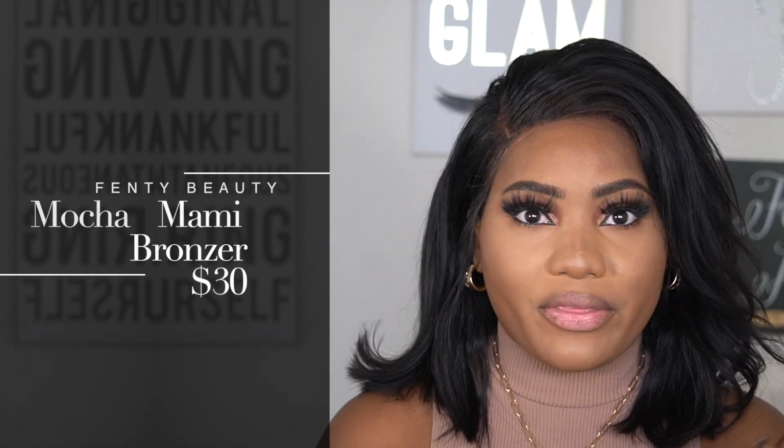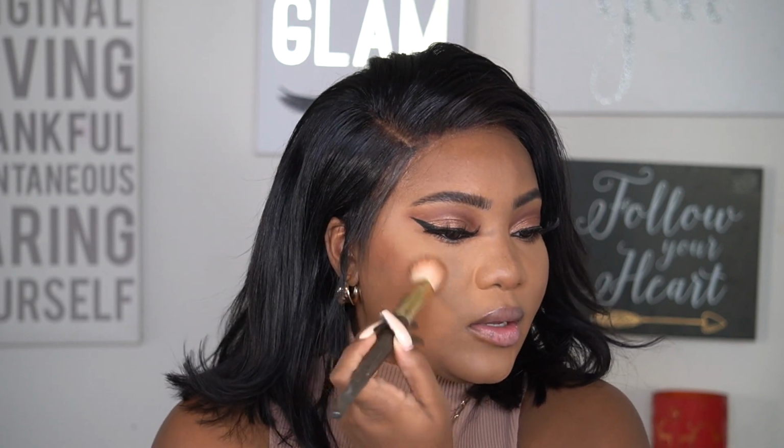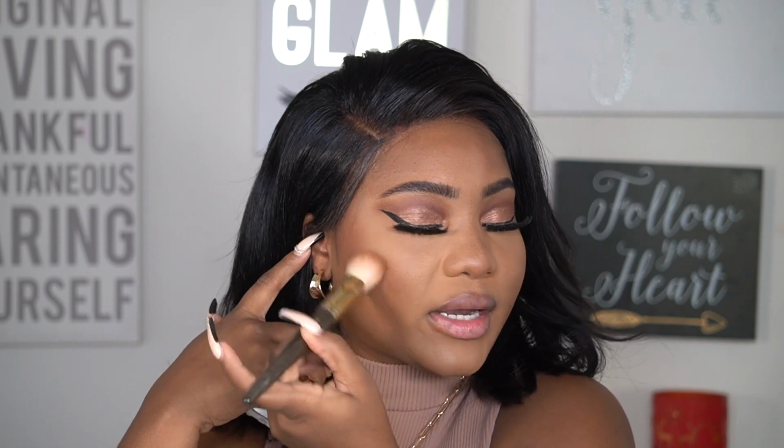This is just my thing. I like to use this because it has a reddish hue to it, and it's not too dark and muddy or chalky of a contour. So I'm gonna be using my Smith Cosmetics brush and really just add some depth to my face. I like the warmth that it adds, and it's deep enough to actually create a shadow. So I still do use my own bronzer, but this is just a bomb contour.